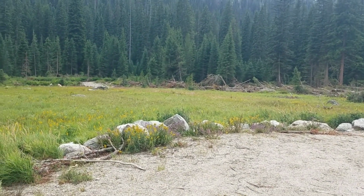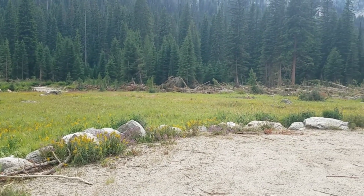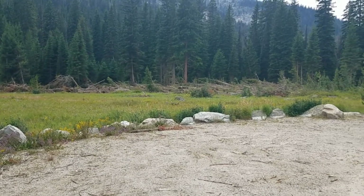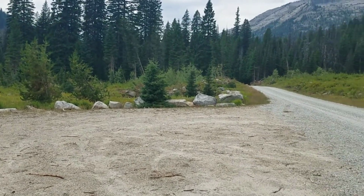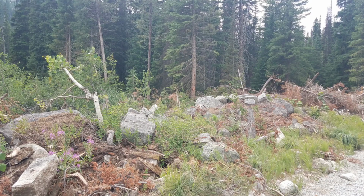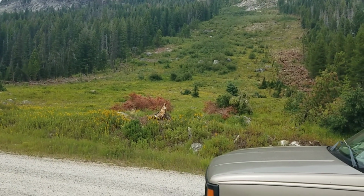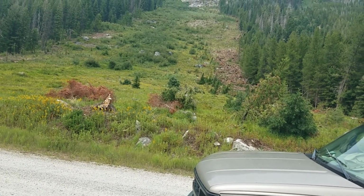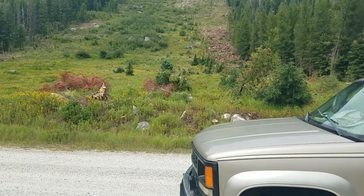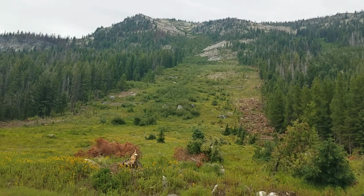Stop here and get some shots of this area. All this happened last winter. Notice all the trees. The big avalanche came through here and really took down a lot of timber. Over here on the right hand side, you can see the dead, newly dead trees that are brownish. They were all knocked over. So the snow came from way up there and knocked it all down.